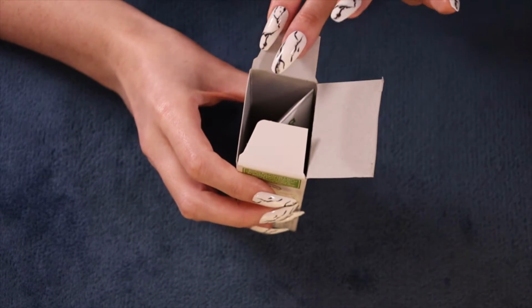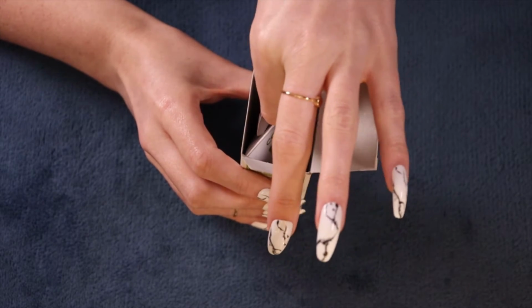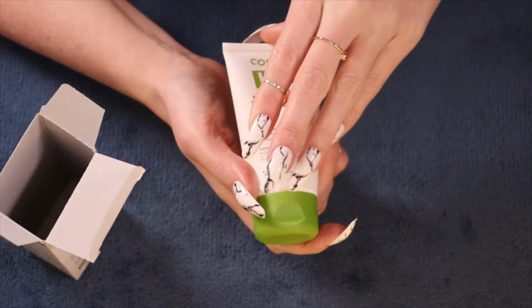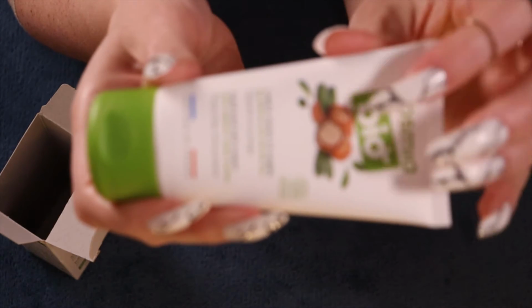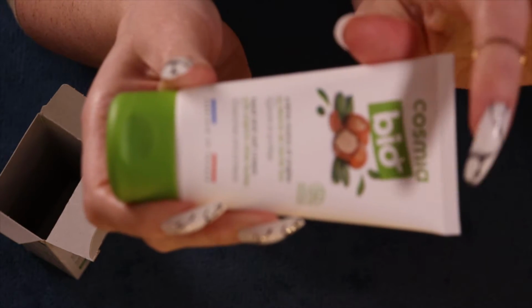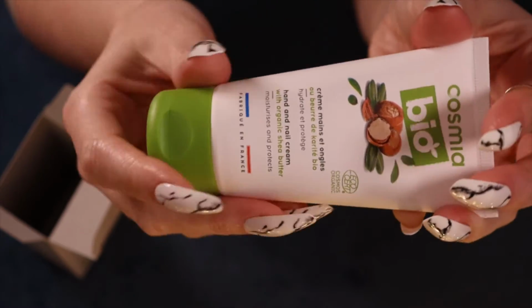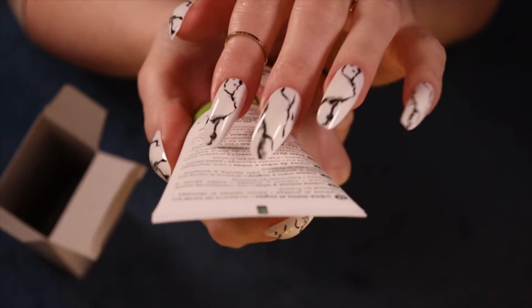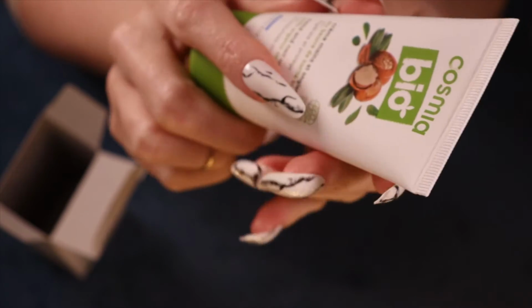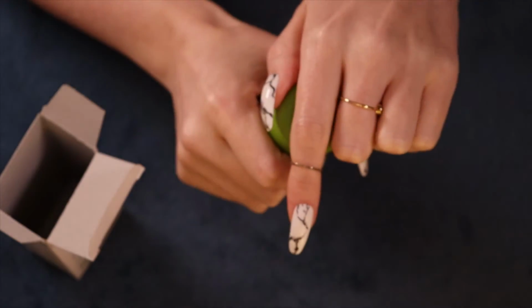Okay, so let's crack this open. Fabriqué en France, so it is made in France. Since it's a French supermarket brand, I'm not surprised that it's made in France. Any more information on the back? No. Okay. Let me just have a little try.